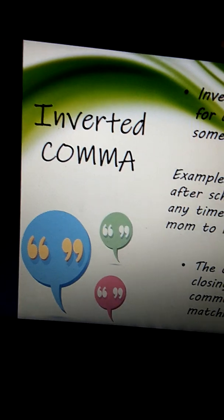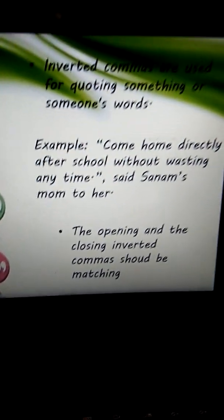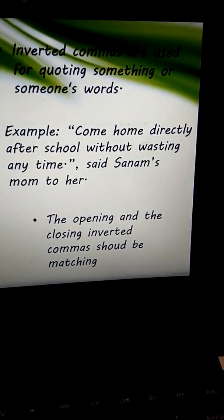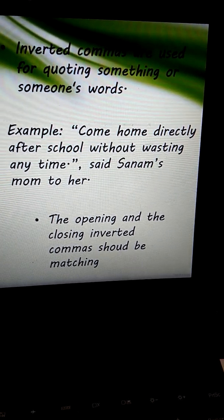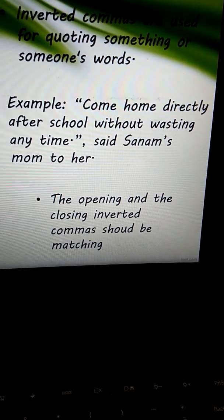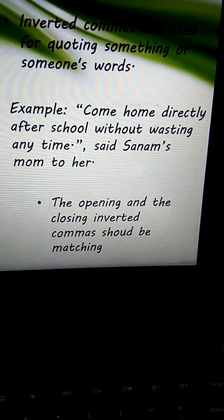Now we come to inverted commas. Inverted commas are also very easy. Inverted commas are only used when we use a quote. Somebody is telling something, that quotation we write within the inverted comma. But be very careful. The opening and the closing inverted comma should be matching. Okay.